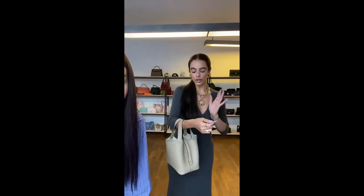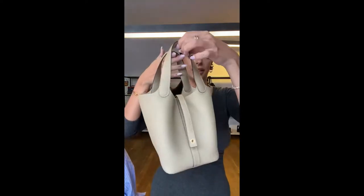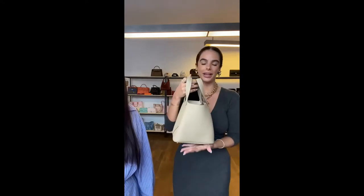So this is what the bag looks like. Full set, new season color, Trench, so gold, beautiful hardware. I mean, it's just gorgeous. It's really, really stunning. This is available. Click on the icon. It doesn't have an image, but it will in just a second. It's available now, guys.